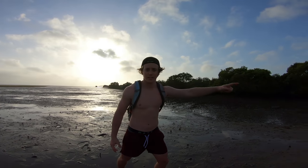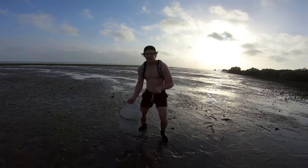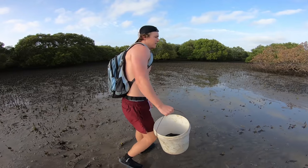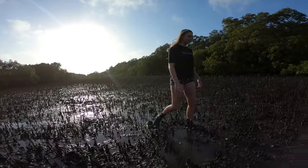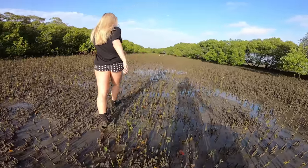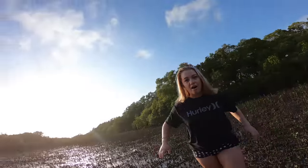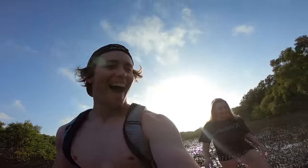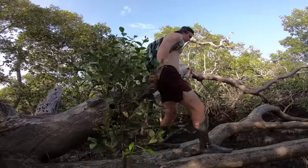So let's just get into it, into the mangroves. You forgot your bucket. And grab the bucket. Into the mangroves. Let's catch some big crabs. Let's do it. Alright, that's you. Yep, okay, we got it. Whoa, what's that crab right near your foot? Kidding. All right, let's keep going. Nah, no luck. Let's keep going.